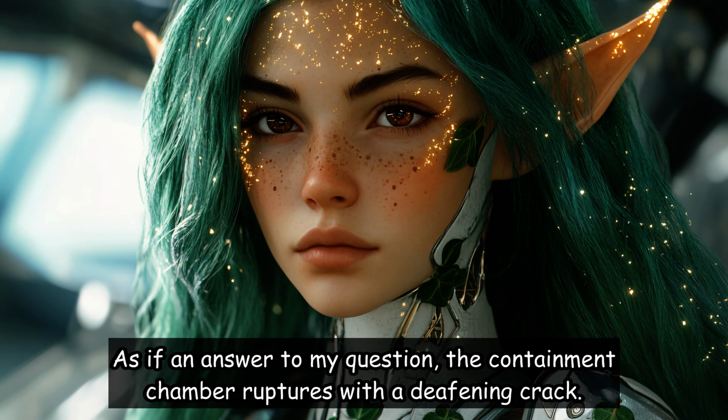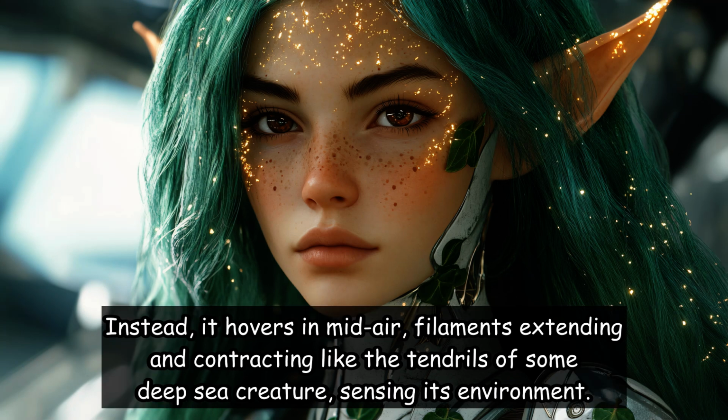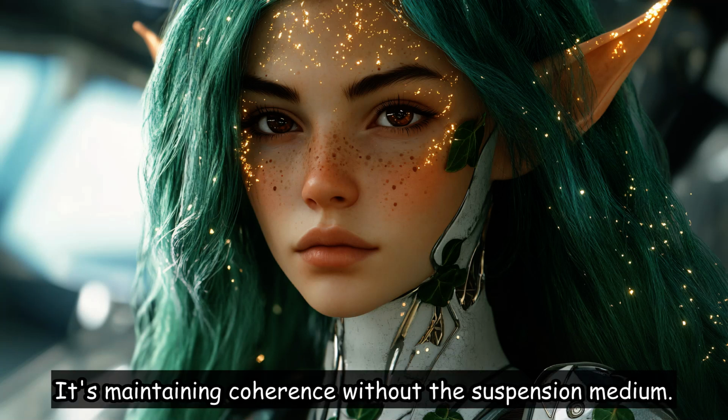As if in answer to my question, the containment chamber ruptures with a deafening crack. The luminescent fluid sprays across the lab in a pressurized wave, coating equipment and walls. The neural network, now free of its prison, doesn't collapse as expected. Instead, it hovers in midair, filaments extending and contracting like the tendrils of some deep-sea creature sensing its environment. The operative stares in horrified fascination, her rifle momentarily forgotten. Impossible. It's maintaining coherence without the suspension medium.